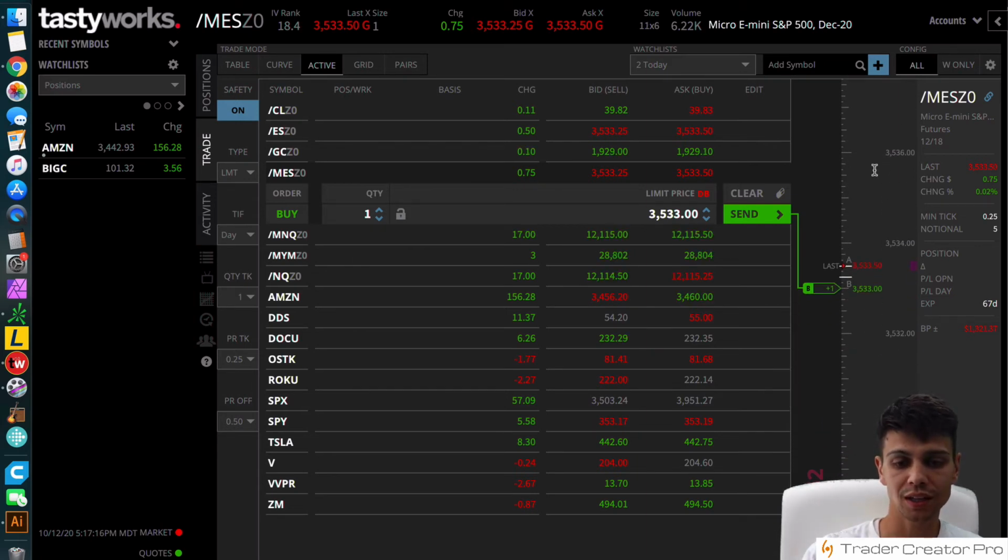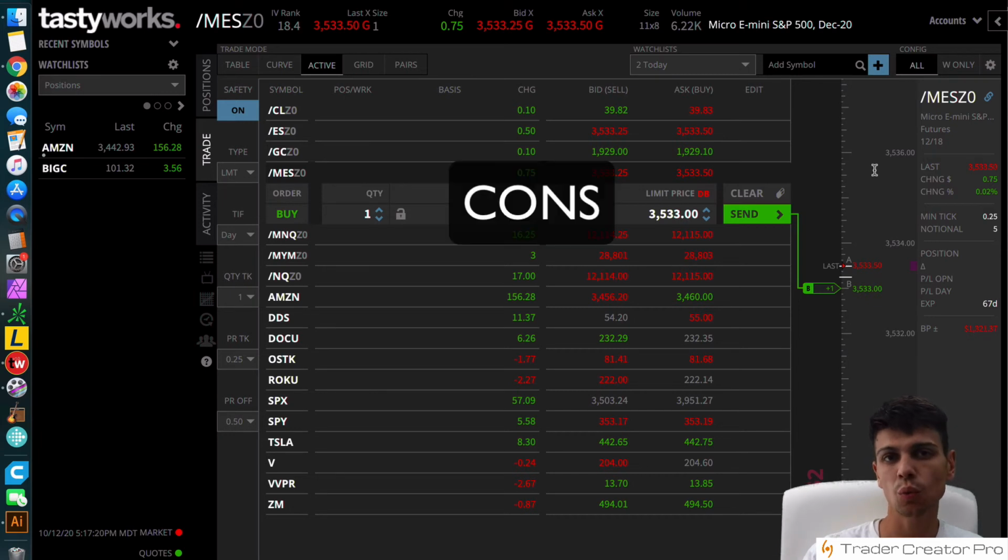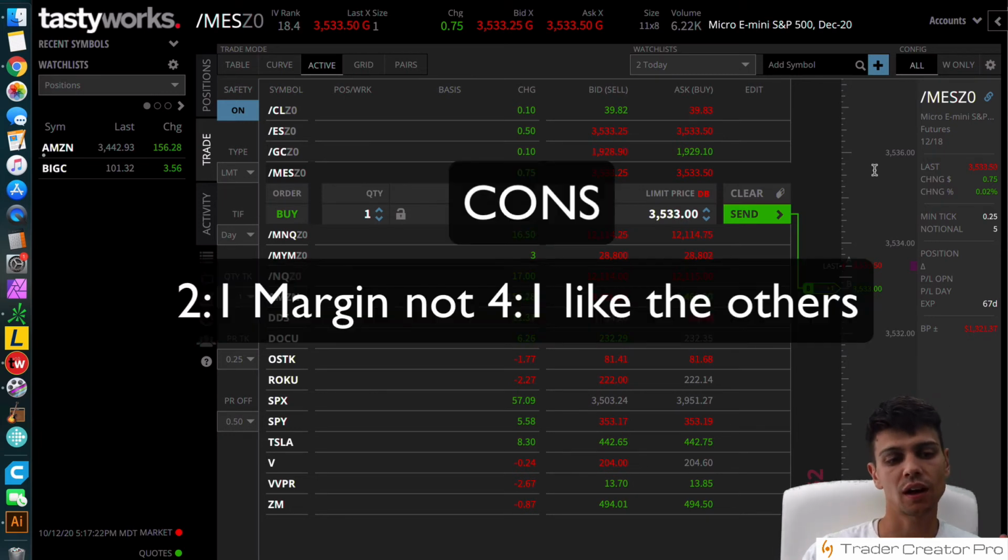Next is their margin is on futures, just like the other two brokers, but it has a 2-to-1 ratio, whereas the other ones have 4-to-1. So that's a little different when it comes to margin. For that reason, I don't day trade stocks on TastyWorks because I only get the 2-to-1 margin. Whereas Tradestation and ThinkorSwim, I get the 4-to-1.